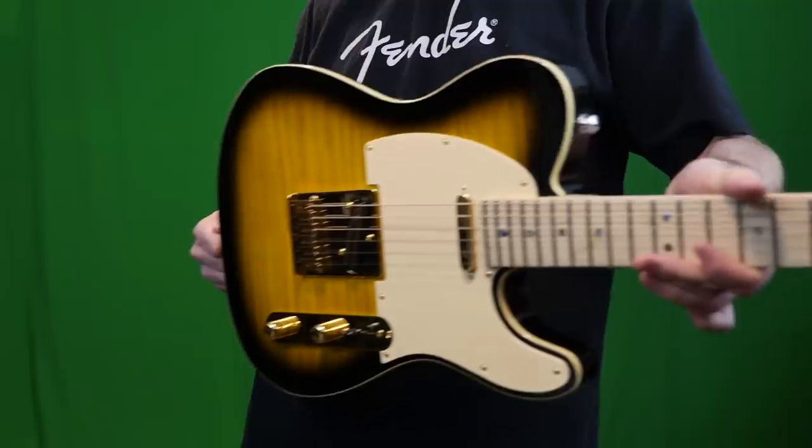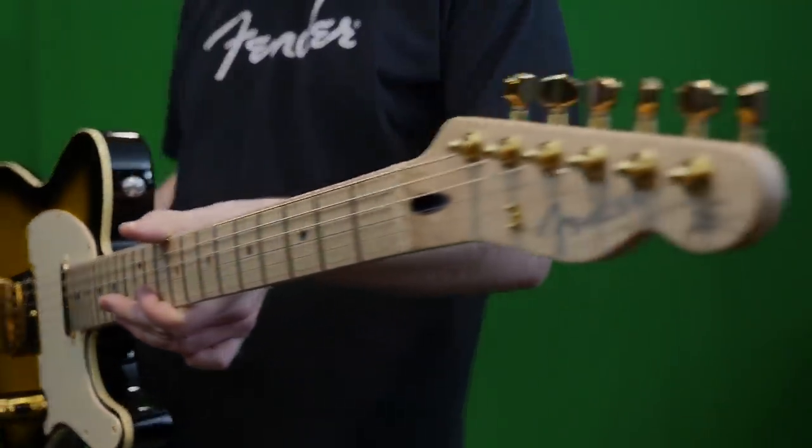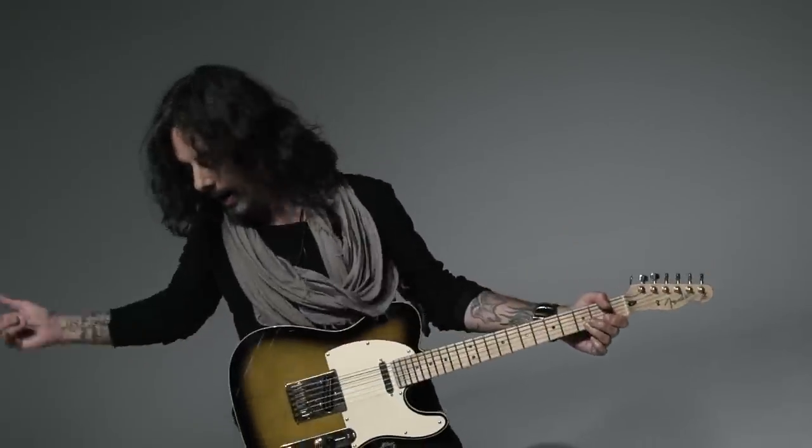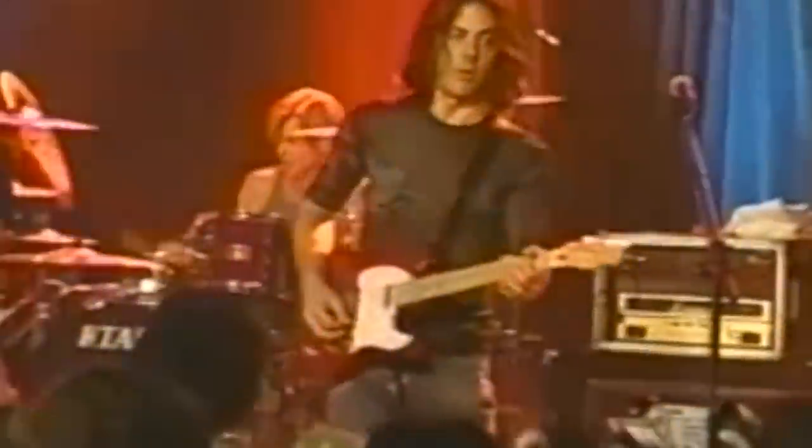Today we're going to learn about the Ritchie Kotzen Signature Telecaster. First off, let's cover who Richie Kotzen is. He's well known for being in the band Poison from 1991 till 93. He also played with Mr. Big from 1999 till 2002.